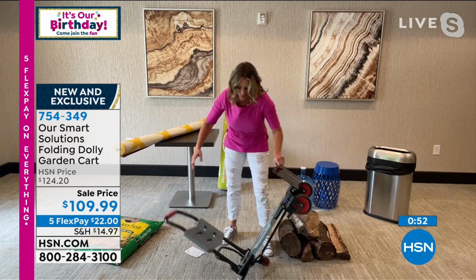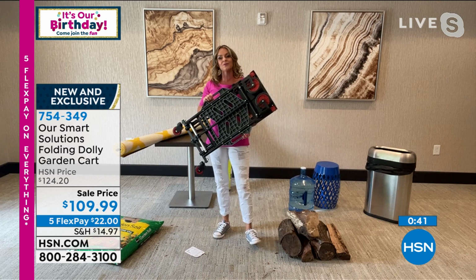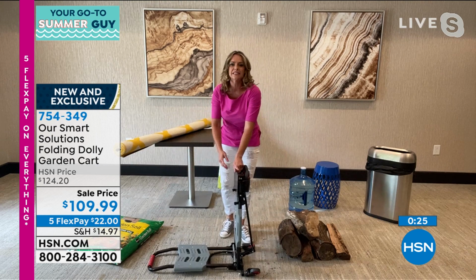I don't have to do anything except pop it in, fold it flat, and at only 17.6 pounds, this is lightweight, it's easy to use, and I am just so excited about it. You and I have presented a lot of carts and such over the years. I'm so excited about this because I really do think that it is the best quality with this nice steel at such a great, great price.